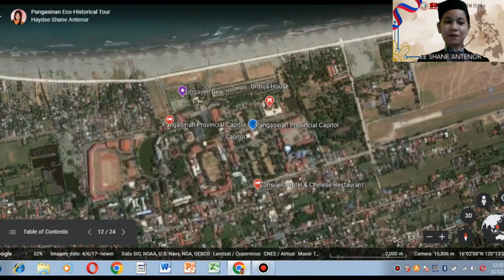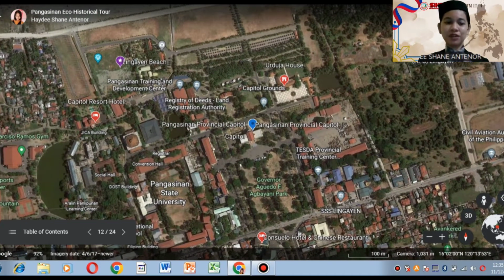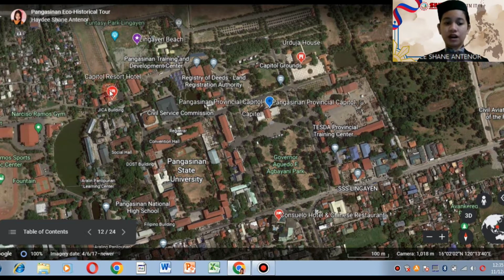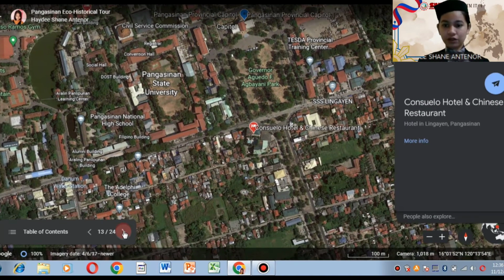All right. Our first destination is the Pangasinan provincial capitol located in Lingayen, the capital city of Pangasinan. However, if you want to go here and visit, I offer you the nearest hotels, the Consuelo Hotel and Chinese Restaurant and the Capitol Resort, both of which are 450 meters away from the provincial capitol and take you 3 to 5 minutes of travel time. Therefore, here is the capitol.